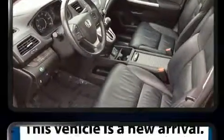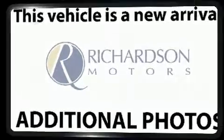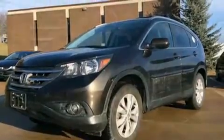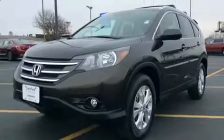When road conditions become unpredictable, rely on all-wheel drive to maintain outstanding control. This vehicle has achieved certified pre-owned status by passing Honda's comprehensive certification process, including an exhaustive 150-point inspection.